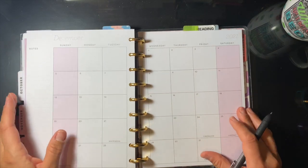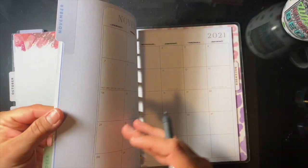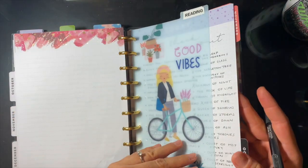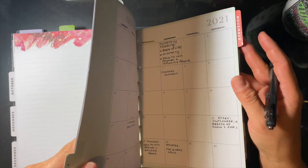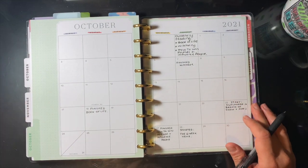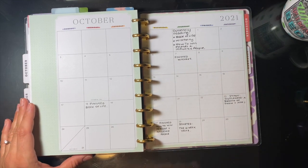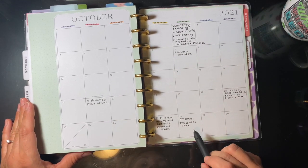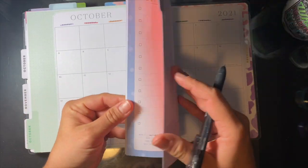And then the very last section in this planner is my reading planner. I'll just show you guys. I've been keeping track of my reading. This is what has gone on so far for October. And then November, I haven't started anything yet because I'm still on like 2 books currently, and I'm trying to finish the 12-week year.